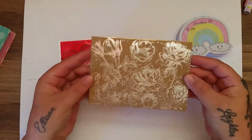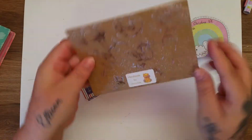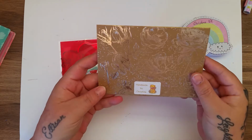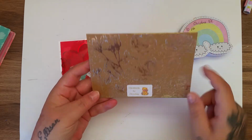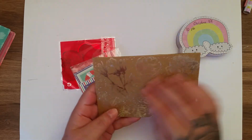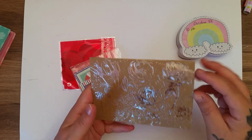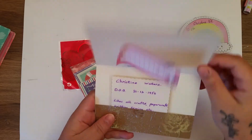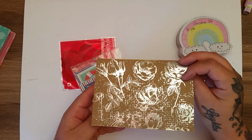She made me, look, it's like a little file folder. She got her handmade by Christine with a wee bear on the back. I need to order more of these stickers, I keep forgetting. Isn't that beautiful? The foiled card on craft card. This to me looks like Hunky Dory. It might not be, it might be out on a pad or something, but it looks like Hunky Dory.